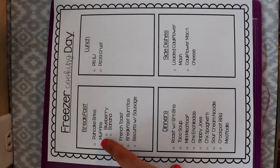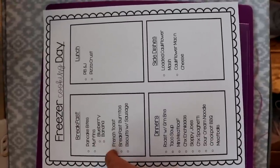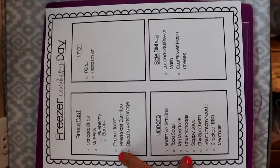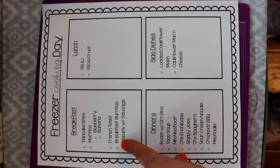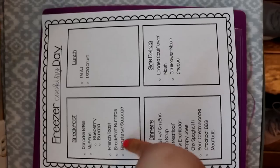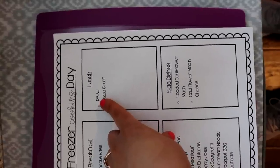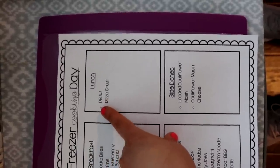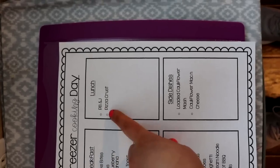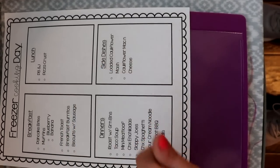I'm also going to make muffins. I'm going to make at least blueberry muffins. I don't think I have any bananas, so I think I'm just going to do blueberry. I'm going to make some French toast, and then I'm going to make keto breakfast burritos and biscuits with sausage, which is also keto. So I'm going to work on that for breakfast. For lunches, I bought about 4 loaves of bread, so I'm going to make PB&J, and then I'm going to make some pizza crust to have on hand, both fathead pizza crust and regular pizza crust.